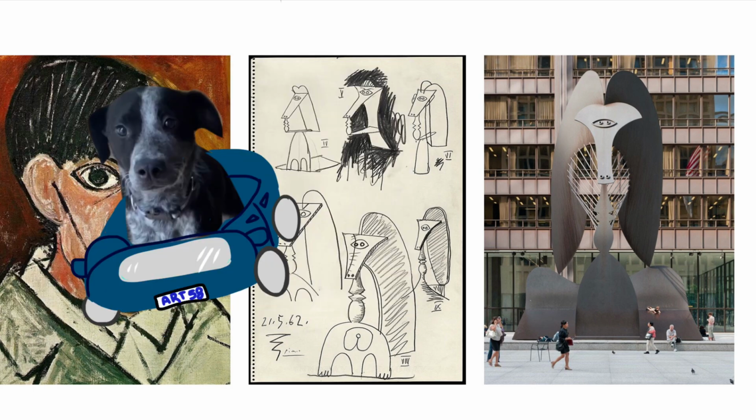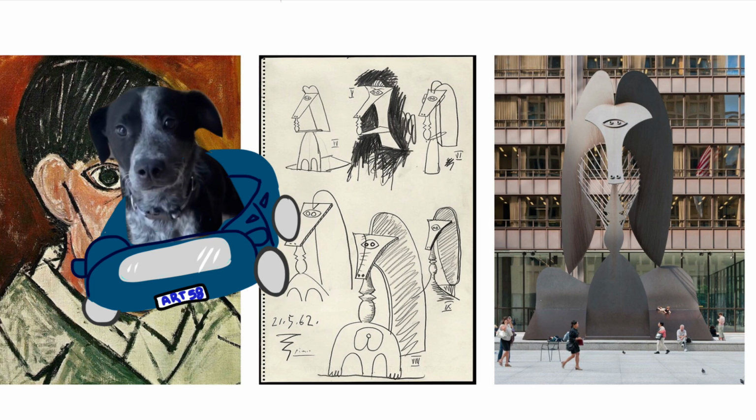Now you may be thinking, this doesn't look like a person, it looks like a whole bunch of shapes. Well, that's exactly what Picasso is known for. He was known for a style called Cubism, and it was abstract. In Cubism, everything was broken down into different shapes and lines.